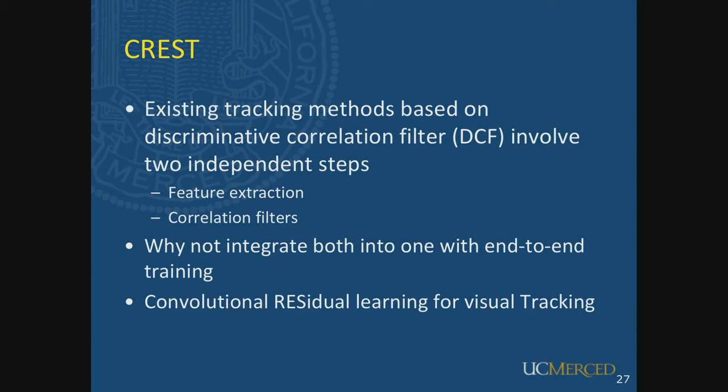Another one is called CRAS. So basically, we use a discriminative correlation filter. We combine the correlation filter with residual learning, similar to ResNet, and then use deep features for that. This is more efficient and more robust. So that is how we do it.